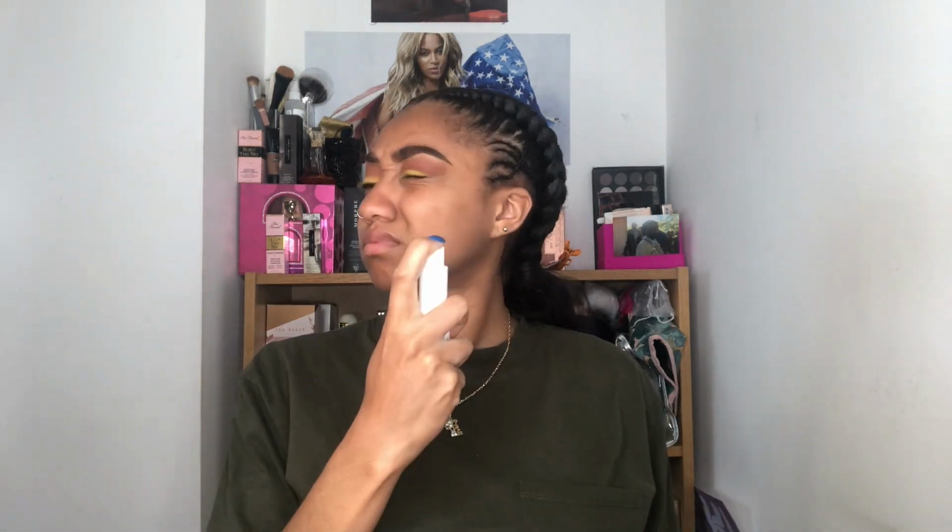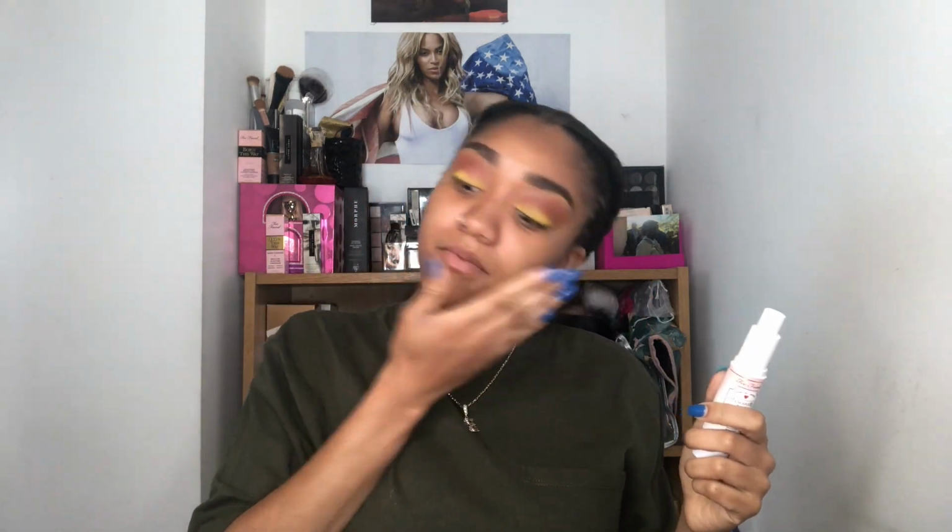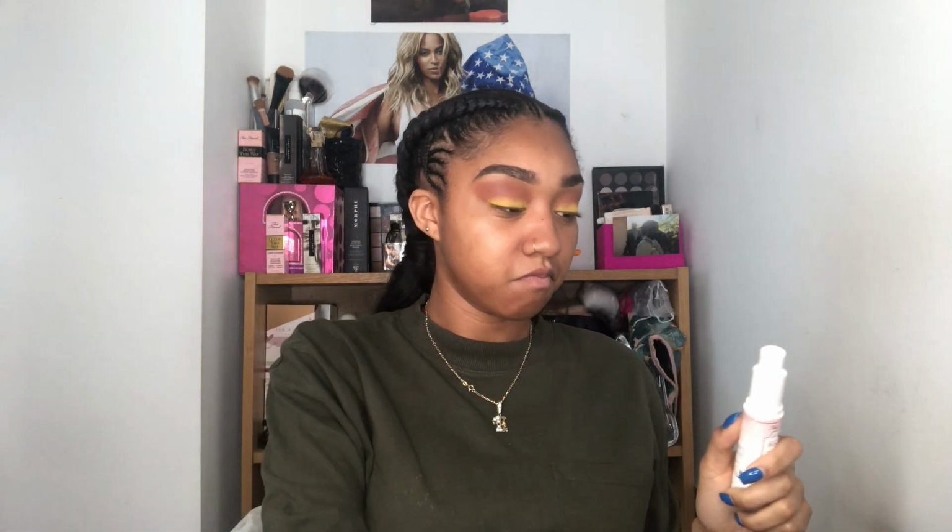And that is how I'm going to come back to it. I'm kind of half done with my eyes, and I'm going to come back to the rest after I've done my face. So I'm gonna go in with the Too Faced primer. It's a spray. It's a bit weird. Just kind of rub it in. It smells alright. It's a bit sticky, but not really sticky. I don't know if that's because of my skincare beforehand as well.